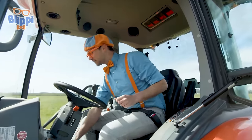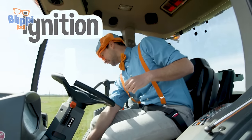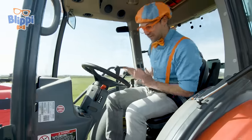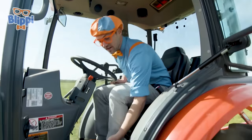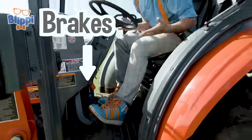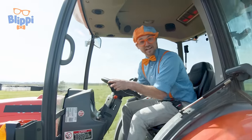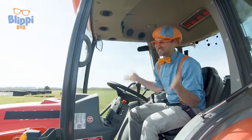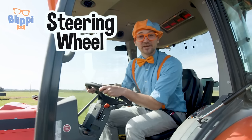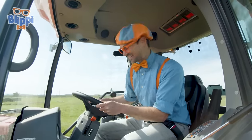Now that we're all buckled up, we can take the key and put it in the ignition and start it up. But for now, let me show you all the things in here. Yeah, down here, these are the brakes of the tractor. Those are what you put your feet on so then you stop the tractor in its tracks, or tires. Yeah, and this right here, this is the steering wheel. This is how you operate and drive the tractor.